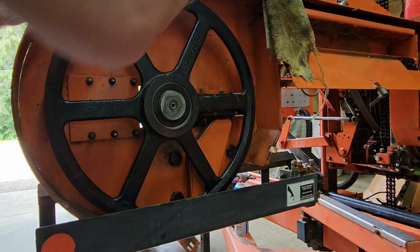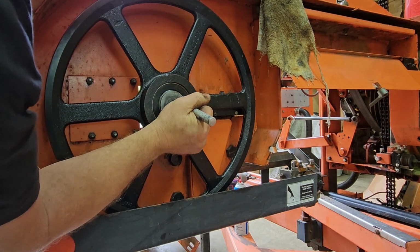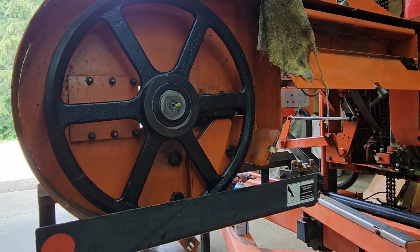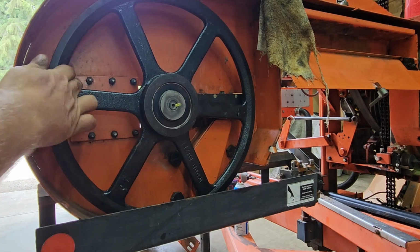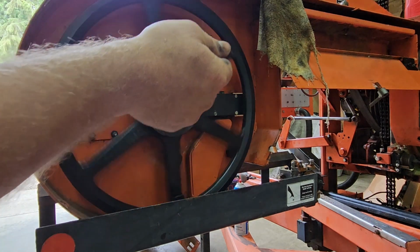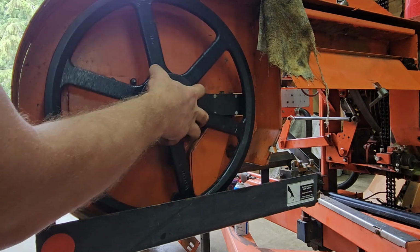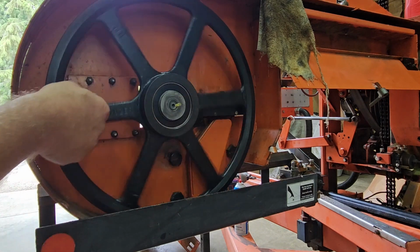Clean that off. Leave a witness mark on it. That's it. Much better. No sound, no vibration, smooth and buttery, just like it should be.